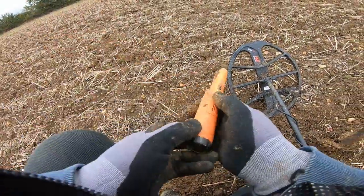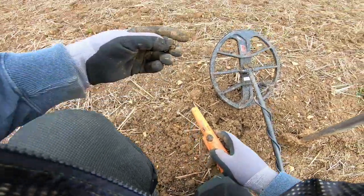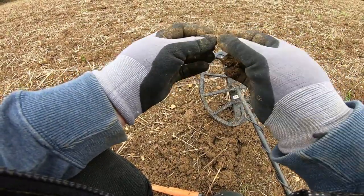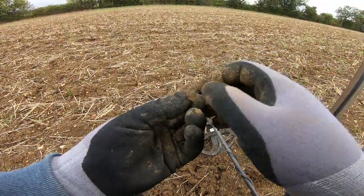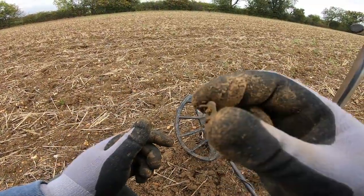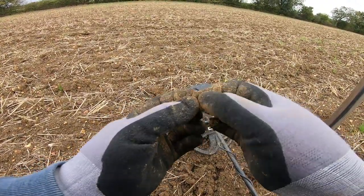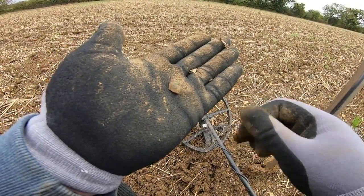Yeah, right, pinpointer. Right, well, there it is. Now this is interesting. Look at the shape of it. It's definitely got something on there, but if you look on the back, it's got kind of little pins. I have no idea what this could be at all. Looks like there's a bit of old gold gilding on there as well. Absolutely clueless on this one. Right, let's keep going.